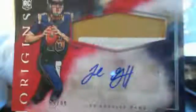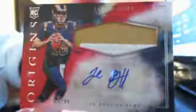I think like Carson Wentz, once he makes his debut, his stuff's going to go up. Should be a good QB. Camera doesn't want to focus for me. There we go. Out of 99, Jared Goff. Good hit. Good way to start the break.